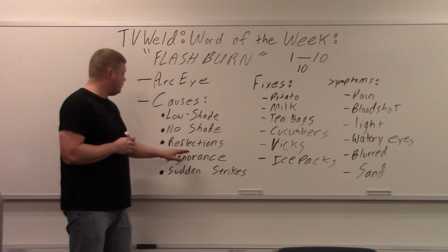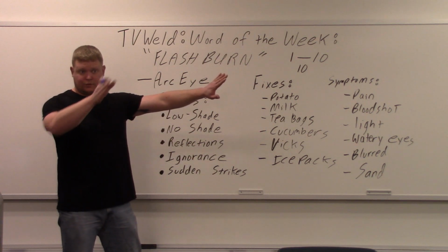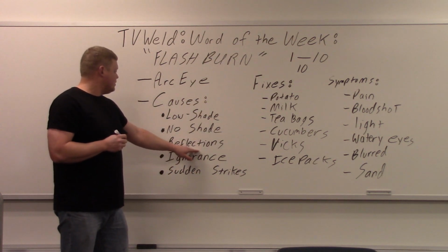It was like the worst one I've ever gotten. So you gotta watch reflections. It doesn't have to be right at the welding arc. If there's something shiny over here, somebody's welding over there, it reflects off, you're getting it, believe it or not. So that was like one of the worst ones I've ever gotten. So reflections is a big deal.